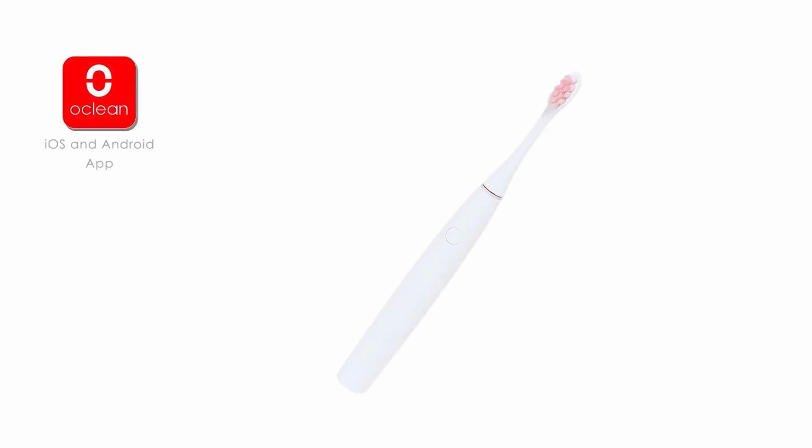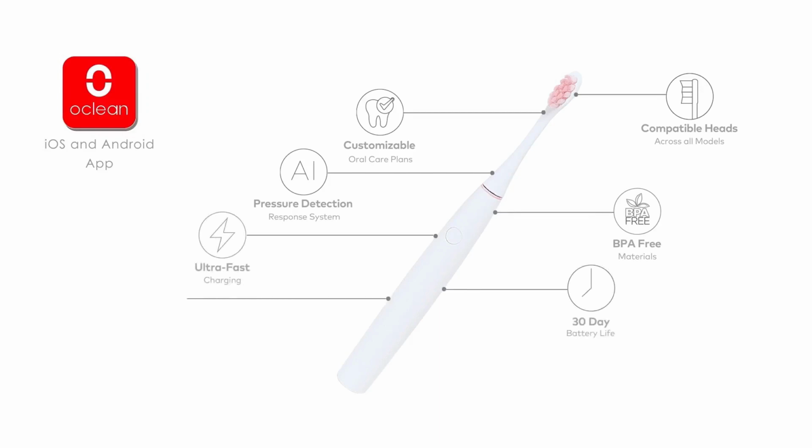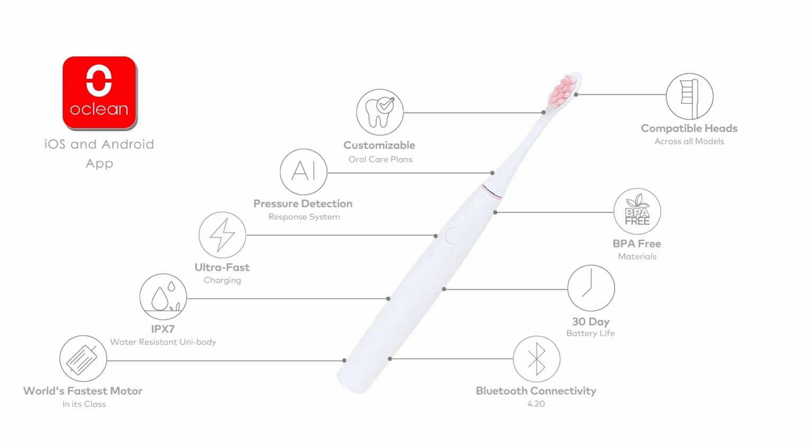The Oclean Air features a slim pearl-white casing and soft synthetic nylon fibers. It is the world's most compact, smart, sonic electric toothbrush and is developed with best-in-class BPA-free materials, ultra-fast charging, a 30-day battery life, and an ergonomic, water-resistant body. It is at the intersection of remarkable design and exceptional performance.